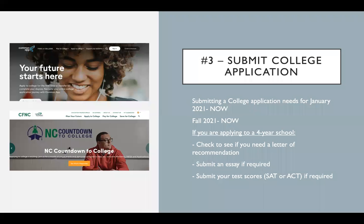After you've completed RDS, then you can begin working on your college applications. And you can do this again, like I said, on Common App or on CFNC. And like I mentioned previously, if you are planning to go to school in January, starting next year, then you want to go ahead and submit your college applications now. If you plan to go in the fall of 2021, then you also want to submit your applications now because some of those deadlines for four-year schools are upcoming.